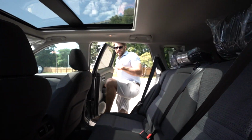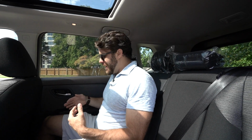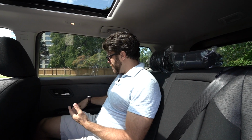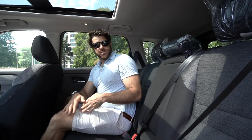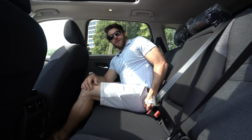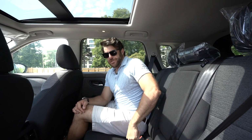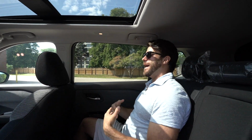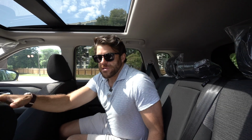Here's your back seat test of both cars. Now we're in the Nissan Rogue now, and it's pretty good. I definitely like the ample storage space for my phone. There's cup holders here. There's USBs to charge. So that's the advantage that you have over the Tucson. You have the center armrest with the cup holders. Leg space is great. Like, these seats are all the way back and I have a lot of leg space. Head space is great. I'm 5'9", so it's not too bad.